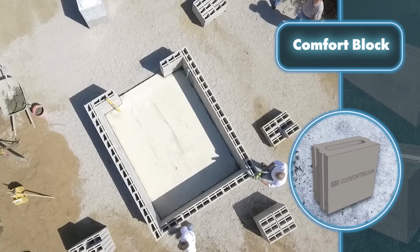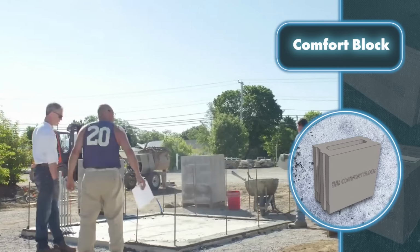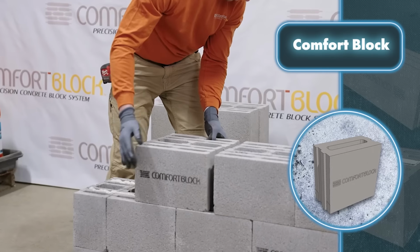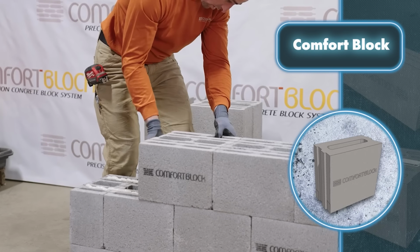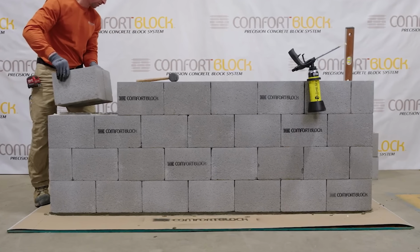Plus, a house made of blocks will be energy efficient, reducing heating and cooling bills by 75%. Who'll find it comfortable? People who love warmth in winter, coolness in summer, and those who like to save money. Now it's clear why the company calls their product Comfort Blocks.